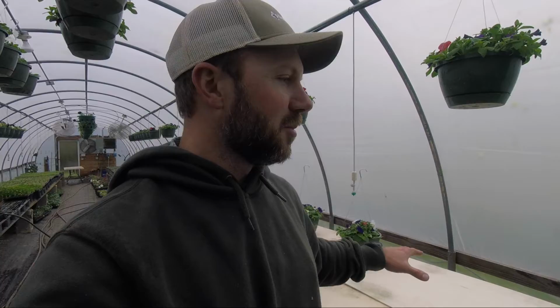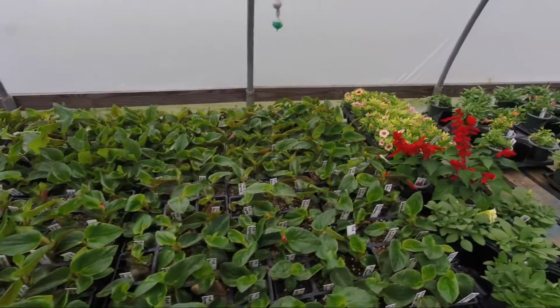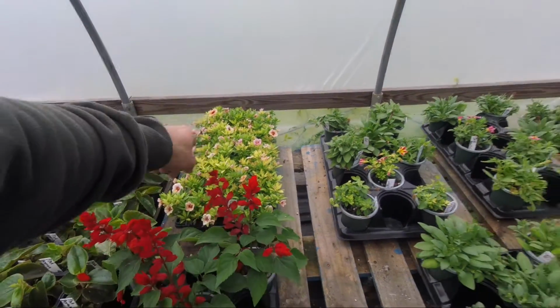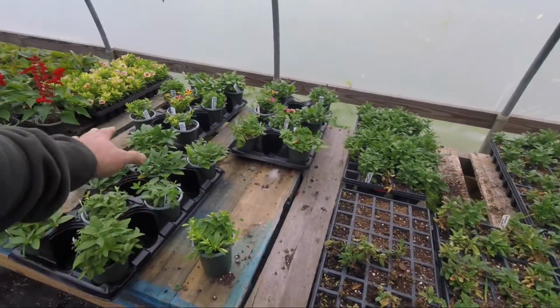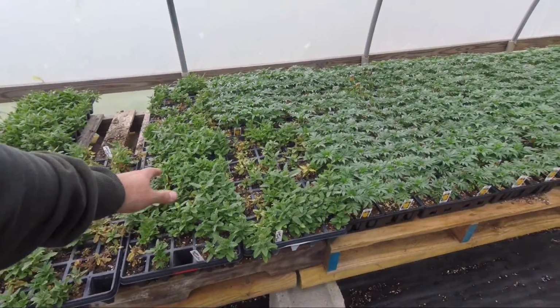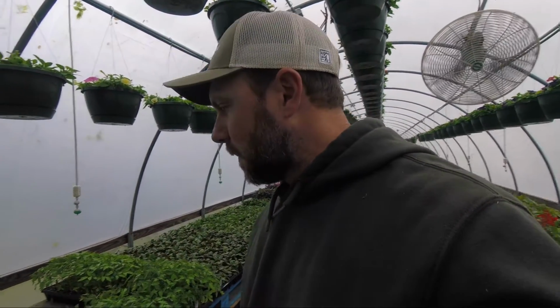That's mouse deterrent. Over here we've got our dragon wing begonias that are looking really nice. Bunch of different colors of them. Got some calibrachoa that's still waiting on another load of hanging baskets to come in so that we can get some more of these planted. We've got a bunch of 4-inch cups of petunias. Got some verbena that's not looking all that hot. It didn't look good when it came from the nursery. Used a different nursery for some of our stuff this year. Probably not going to do that again.